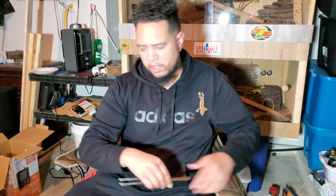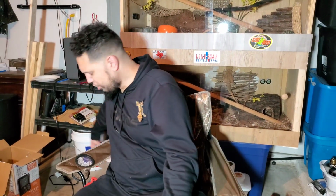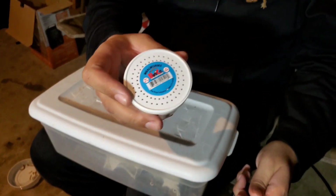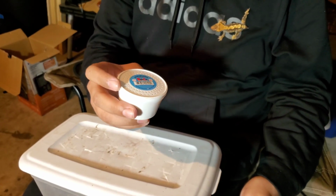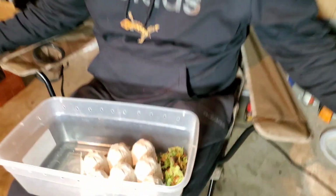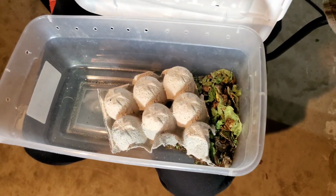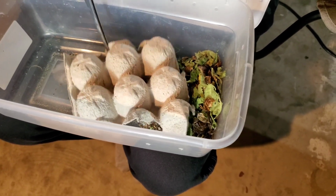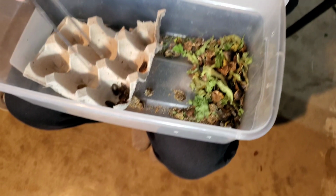I used pretty much all of these roaches I bought. These are little mealworms that I use inside the terrarium as a cleanup crew. But inside of here is a bunch of nothing. You have dead roaches, greens, and maybe a couple here and there. There goes some right there.